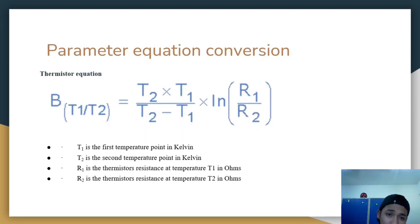So this is the parameter equation conversion for thermistor, where T1 is the first temperature point, T2 is the second temperature point, R1 is the thermistor resistance at temperature T1, and R2 is the thermistor resistance at temperature T2.